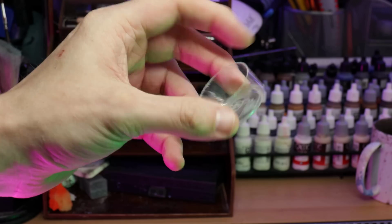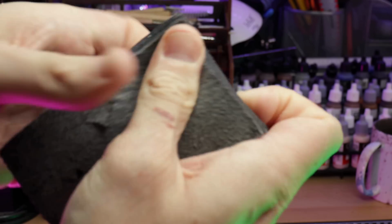Anyway, I've got the bottom of this bottle, and I'm going to give it a sand with this sanding sponge. And the reasoning for this little plastic bottle will become apparent at the end of the video. To keep you watching.